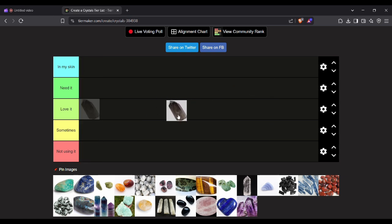It's a good root chakra stone because of how well it helps dispel negativity. Some people say that it's good to help with depression. For me, Smoky Quartz, I don't really use it that much. I'm probably going to put it in sometimes, and here's why.